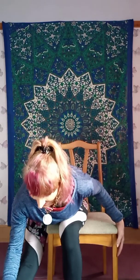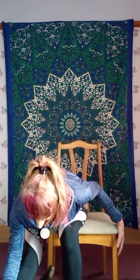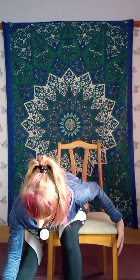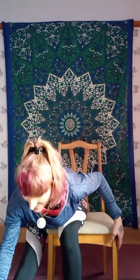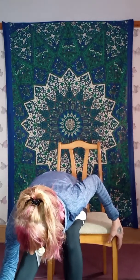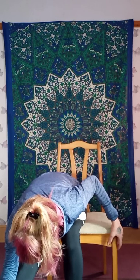I don't want to push and pull, because the more you try and force your body, the more it's going to say, I'm not doing it. And you're going to create tension. But once you're here, think of lengthening from your lower back. So rather than rounding over and grabbing for your toes, think of lengthening, hinging from your hips. And feel that glorious stretch in your hamstrings.